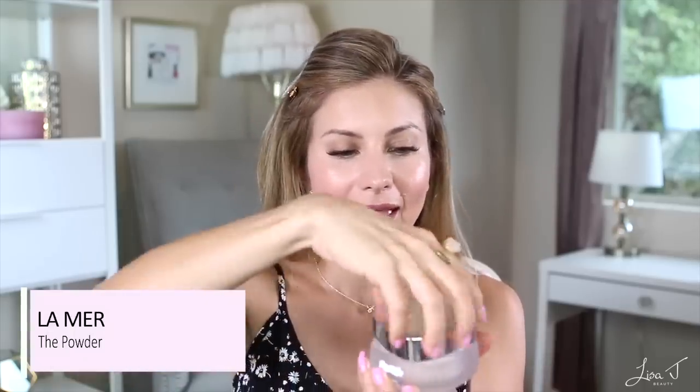There we go. Okay, so next I'm going to go in and set everything, and here is another product that I am so excited about. I just took the plunge and I purchased it. It's The Powder by La Mer, and it comes with a little poof inside, but I prefer to use a brush always.